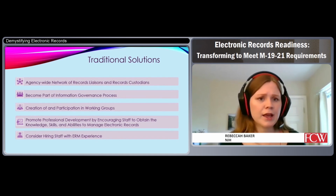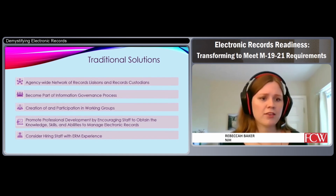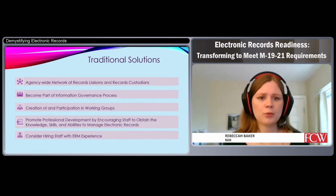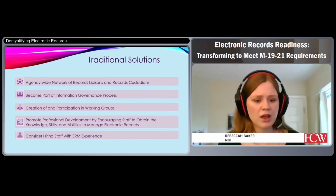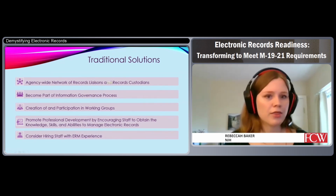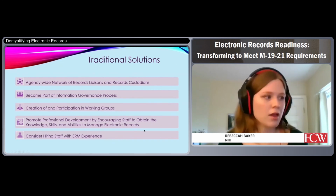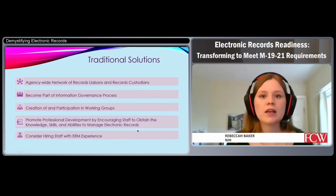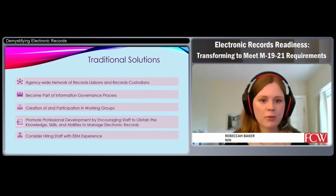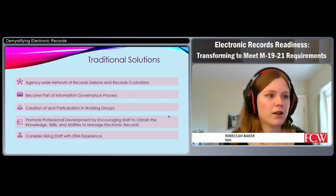And then finally, if you're able to and your program has vacancies and you can get the approval, consider hiring staff with electronic records management experience to guide this transition. Because if staff have this experience, they can then give you lessons learned and give you that information so you can avoid some of the big issues that they might have experienced at another agency.